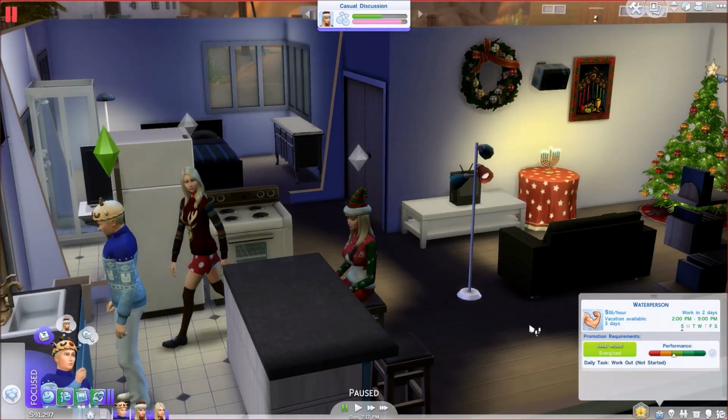So we had some UI update changes with this, which is nice. As you can see in the career tab, we now see the ideal mood all of the time. We no longer have to mouse over the performance bar to find out what mood our Sims need to be in. And as you can see also, there's no requirement necessary to be promoted at level 1.